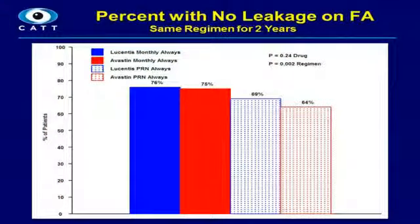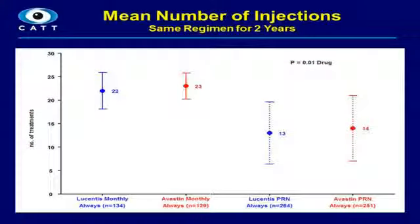So this shows the percentage with no leakage. It's pretty close, but Lucentis is still the best. And now the mean number of injections for 2 years for the people on the same regimen was 22 and 23 in the monthly groups and 13 and 14 in the PRN groups. So there was a difference.